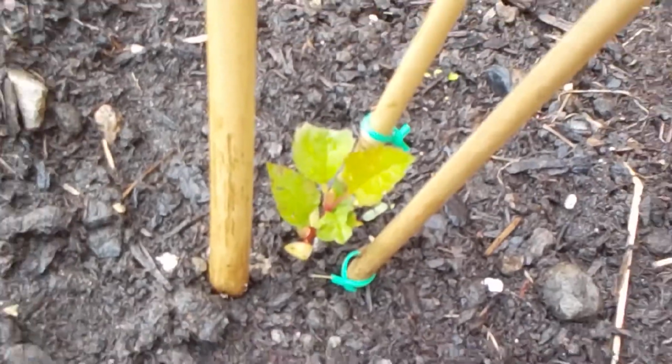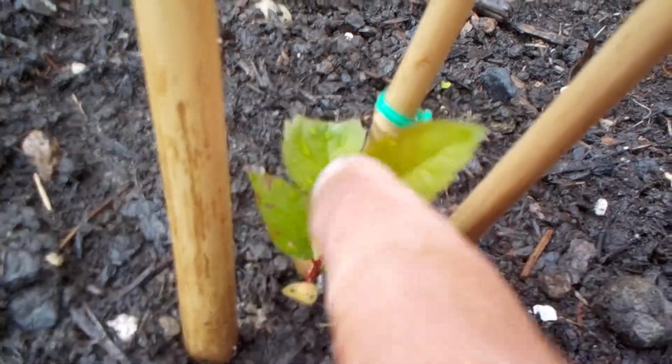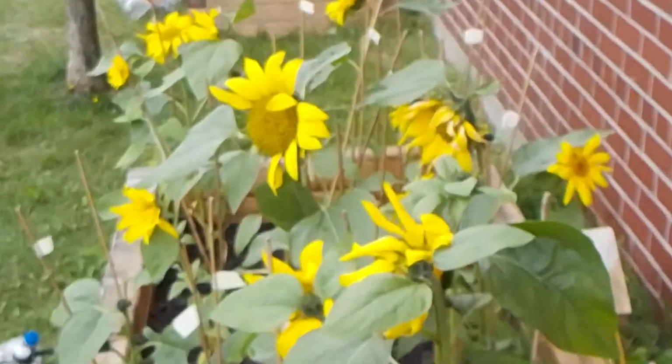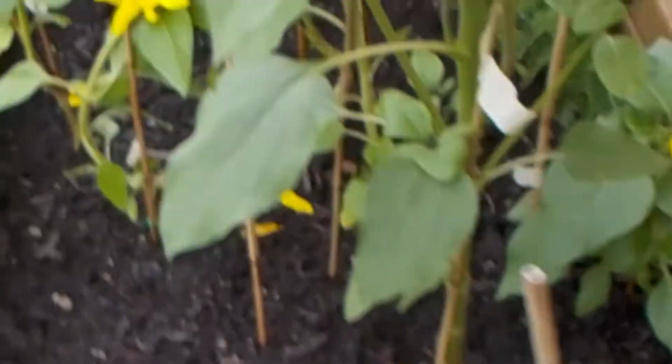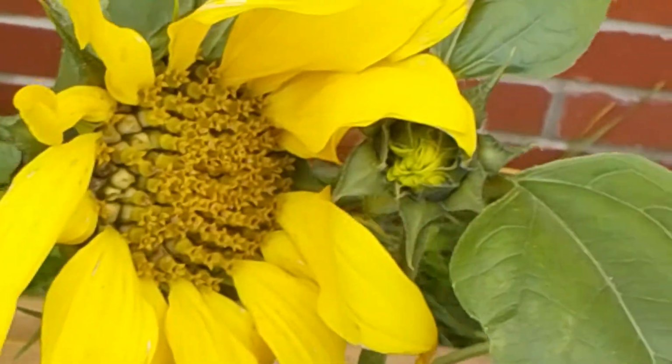Oh, that new leaf is opening up. That's a good sign. New leaf. Well, for every leaf, there's a root. So, the more leaves, the merrier. And we do have some new flowers opening this morning. Well, I'll point them out.